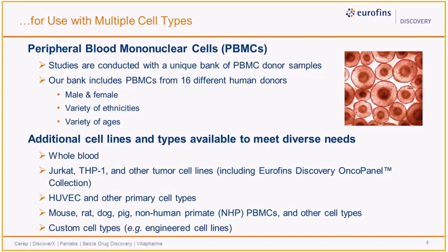In addition to tumor cell lines, we can also conduct studies in a variety of other primary cell types, and this includes cells such as HUVEC cells. And in fact, we have an assay available to evaluate the effect of test agents on vascular inflammation in HUVEC cells.